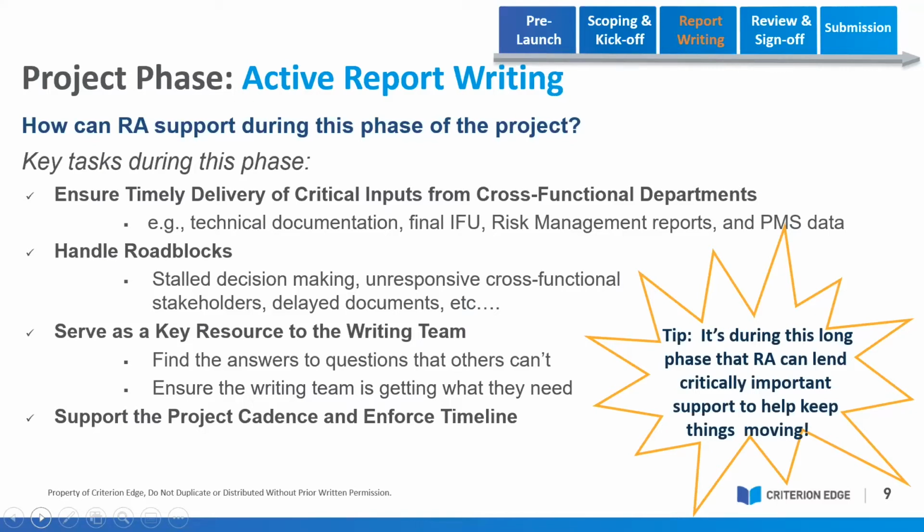Handle roadblocks, much the same thing. Stalled decision-making, that happens to us a lot. Our team writes something to Mary, who has that particular information, asking for clarification, and we don't hear back from Mary. And a week goes by and we still haven't heard back from Mary, and we send her another email. Regulatory affairs, you can really help out the writer by unsticking and unblocking that decision-making. So unresponsiveness or stalled or delayed documents, this happens all the time in every project we've ever done.